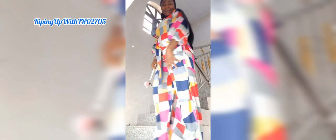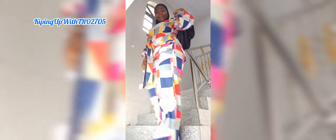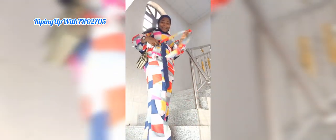So later that day, myself and my boys went for Jumah Service, and after praying Jumah, we went straight to the market. We got some groceries for the house, and then we also took pictures. We took pictures at the masjid before we headed to the market.